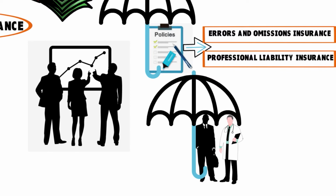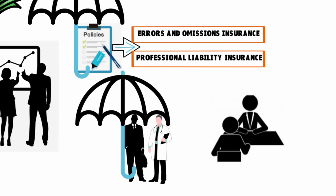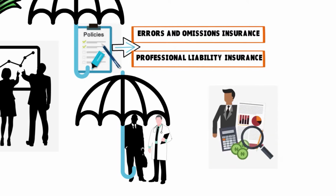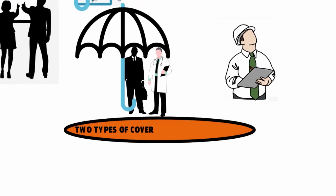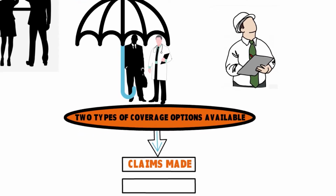Now, professionals from other industries that frequently use errors and omissions insurance or professional liability insurance include financial advisors, insurance agents, real estate agents, accountants, IT consultants, architects, and engineers. Now, one thing you want to think about is that when you select an errors and omissions insurance policy, your small business has two types of coverage options available. You have the first option, claims made. So in order to receive insurance protection, this form of coverage requires that the insurance policy is in effect both when the action occurred and when the lawsuit was filed.